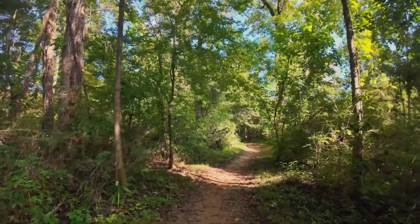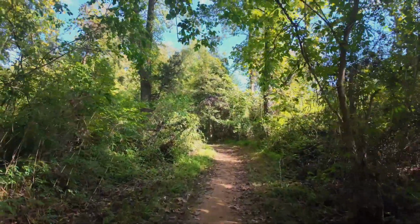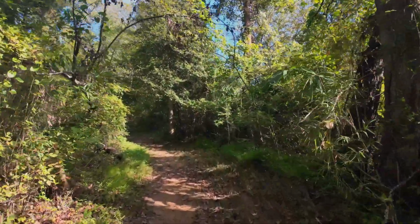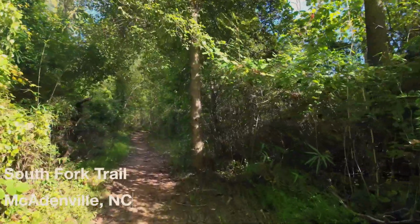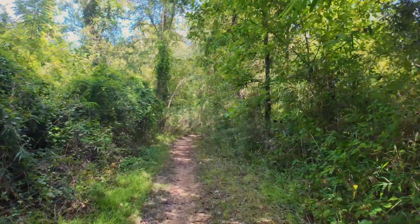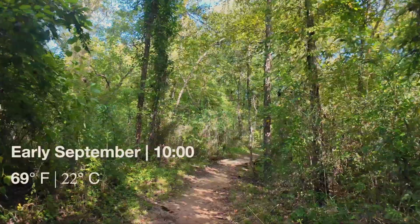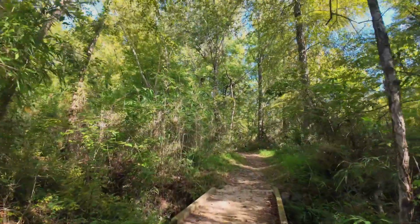All right, we're getting a little bit better now. I knew that there would be road noise, but I didn't realize that there would also be the trimming. So apologies about the rough start here. We are hiking the South Fork Trail, and today we're filming in McAdenville, North Carolina, and it is early September. It is 69 degrees Fahrenheit and 22 degrees Celsius.